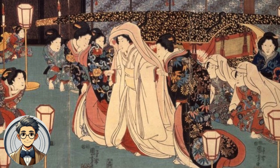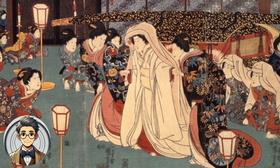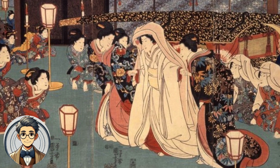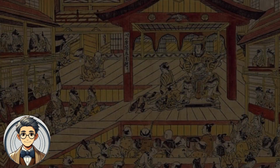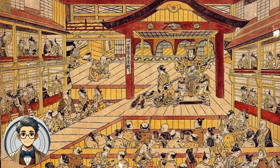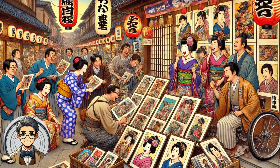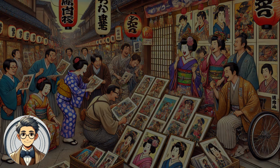So, let's talk about the Edo era, the bustling heart of Japan where merchants, samurai, and performers all crossed paths like a real-life comic convention. Back then, Ukiyo-e wasn't some elite art reserved for nobles. It was practically the social media of its day, handy, affordable, and oh so addictive. Imagine picking up your favorite kabuki actor's print just like you'd grab your favorite band's merch today. Edo folks were totally fangirling and fanboying.